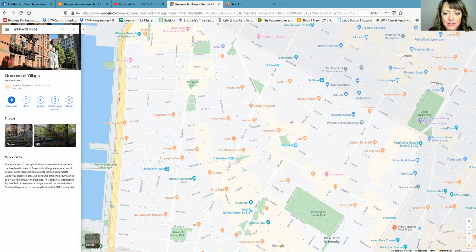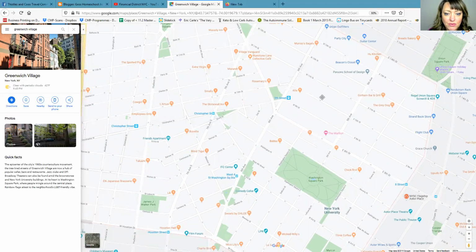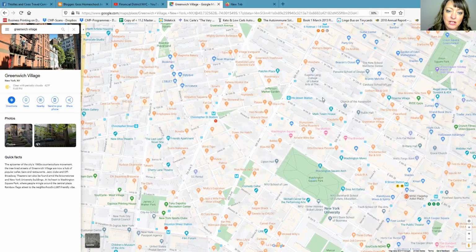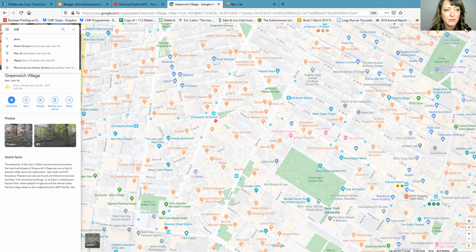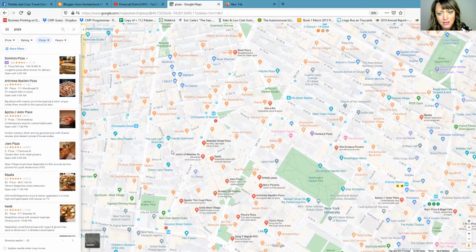day. We went to the Washington Square Park area, Greenwich Village, several times, and really enjoyed just walking up and down the streets. Pizza is highly recommended in this area. So if you want like that authentic New York pizza, let me show you. I think we went to John's Pizza, and it was really good.